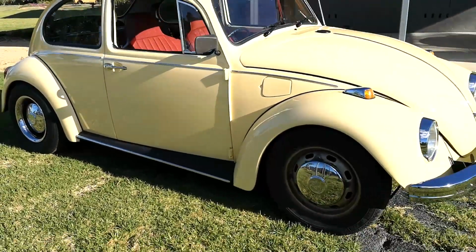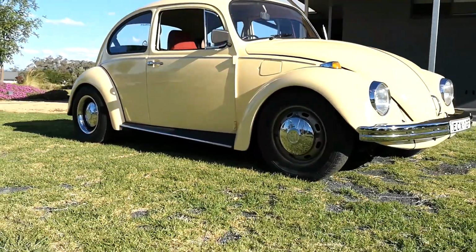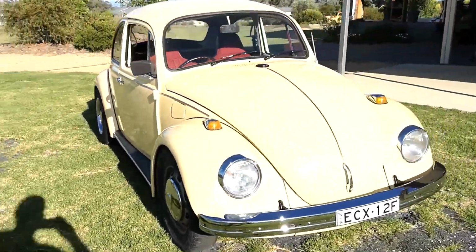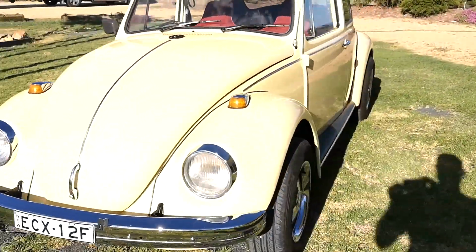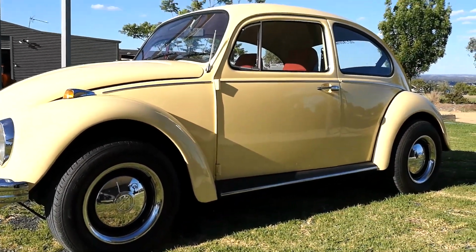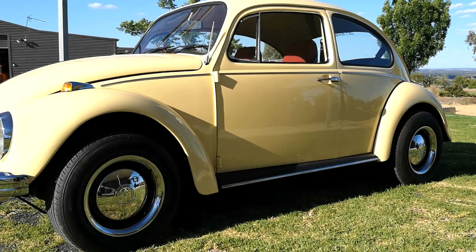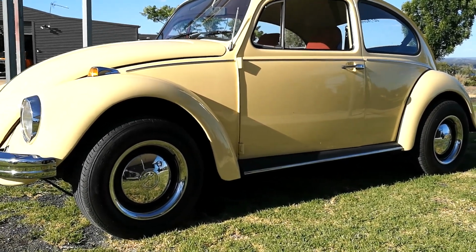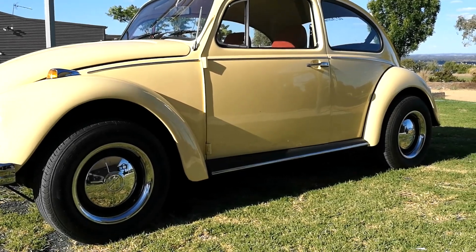So again, here she is sitting out and sitting down, compared to, if we come around again, the other side. Huge difference with that drop axle and a 15-inch rim on there. It's given the stance a much nicer look.